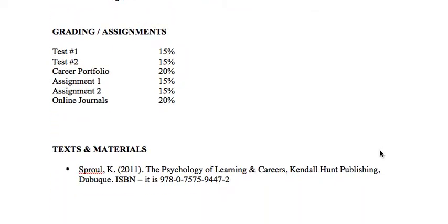So grading and assignments, you're going to have two tests. There's no final exam for the course. The first test is worth 15%, second test is worth 15%. You have a career portfolio which is due at the end of the course, and this will take into account everything that you've learned through the entire semester. You'll be putting together a resume, cover letter. You'll also be looking at different personality tests, your ability to use LinkedIn and other social networking tools will all kind of come into play with this career portfolio.